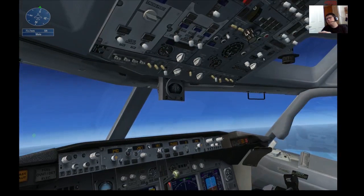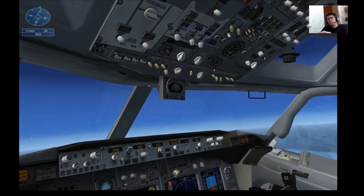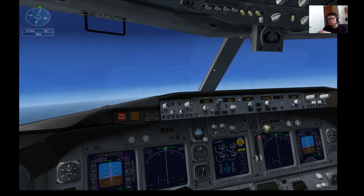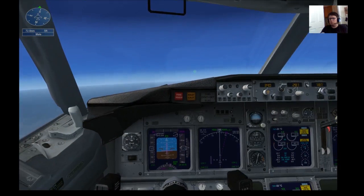I'll call the cabin. Yeah, hi. We're having a little trouble up here. We have a fuel leak which has led to dual engine failures. We're well within gliding distance of Male, so no need to panic. Yeah, I'll alert the passengers. Thanks.